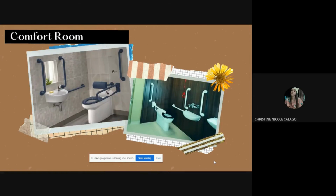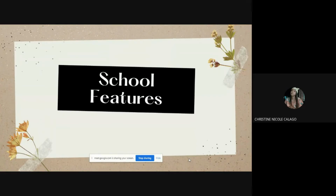So lastly, the comfort zone. One of the most important features in an elementary room is that each elementary classroom must have a restroom so that students don't have to go outside, for it is risky if we let our students go outside without the guidance of their teachers. For everyone's information, the high school room is similar to this elementary room, but the only difference is that there is no more play area and sleeping area. So let's move on with our school features.